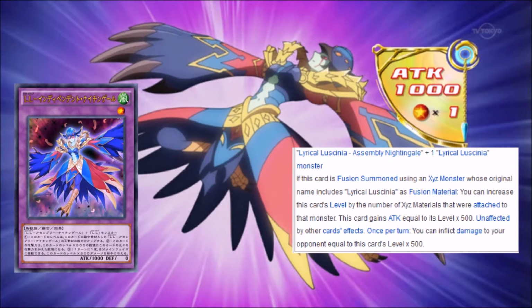That's not bad, because that means that this card becomes a 3000 attack point monster, which can burn your opponent for 2000 life points. That's insane. And it's unaffected by card effects. And that is what makes this card so good in my opinion. You only have to have 3 materials on your Lyrical Luscinia Assembly Nightingale, and as long as you have 3 materials, this card becomes 3000 attack, it becomes level 4, it can burn your opponent for 2000, and is unaffected by card effects.